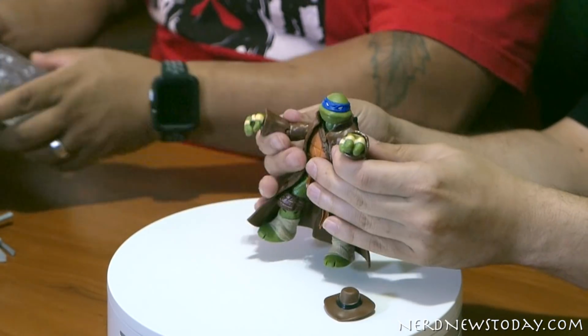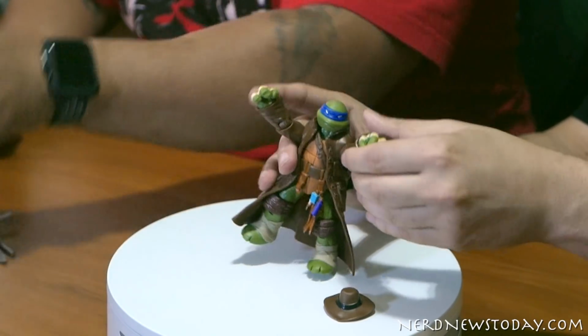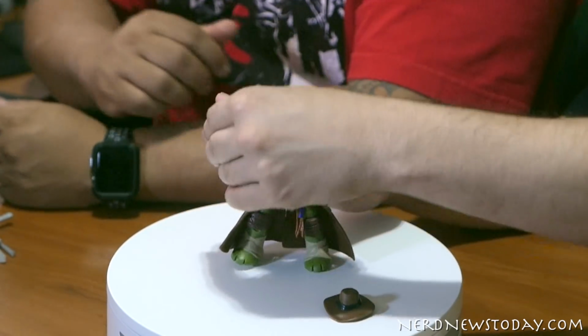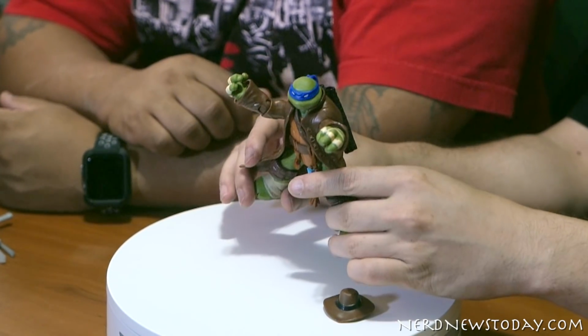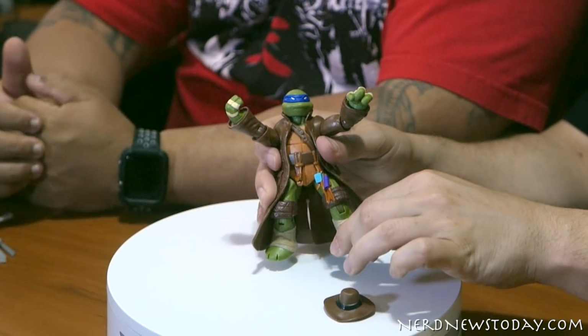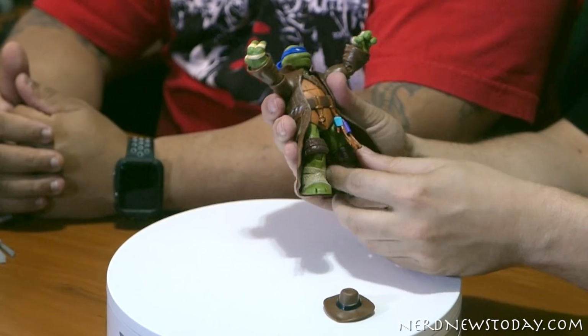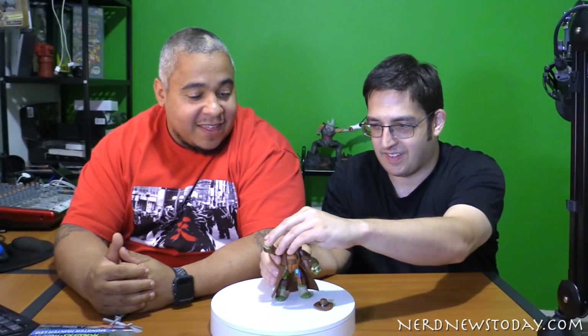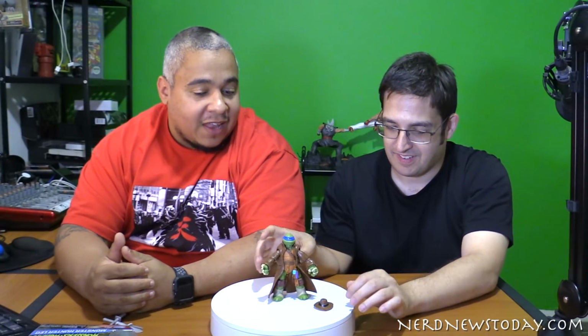We have ball joints in the arms and on the elbows. The wrists move as well. And how are his legs? Well, they're quite good. Not bad. A lot of posability there. We have knee joints. No waist movement, but you rarely find waist movement. Yeah, that's a staple in any TMNT toy. It's the lack of waist movement.